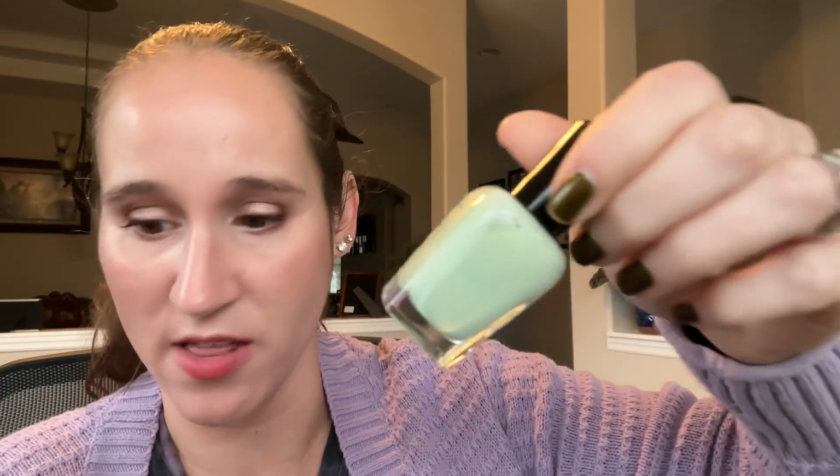Okay, then we have Zoya's Tiana, one of my very favorite Zoyas. Definitely keeping this one. I don't think this is similar to any of the other ones. I feel like this one has a brightness that none of the other minties have, so I'm definitely gonna keep that one.